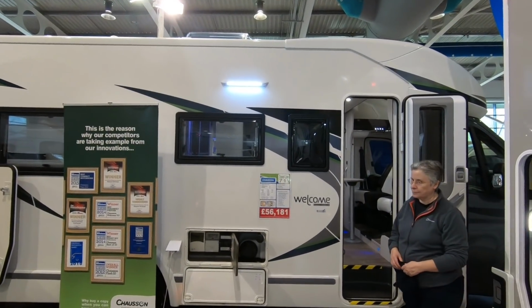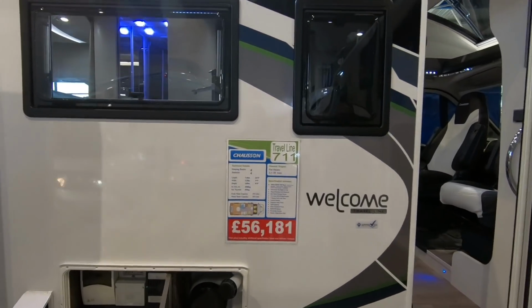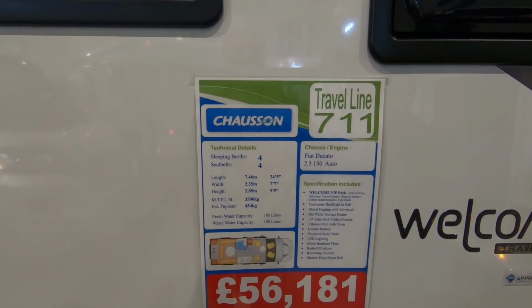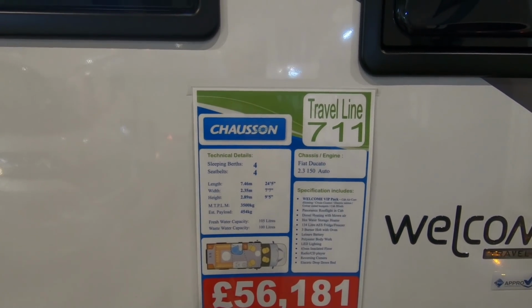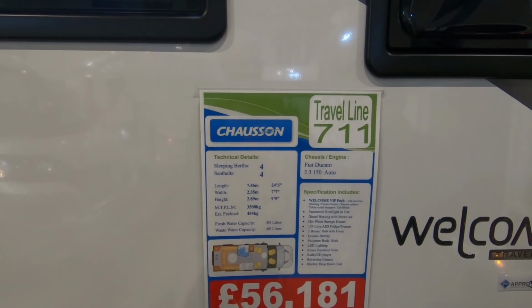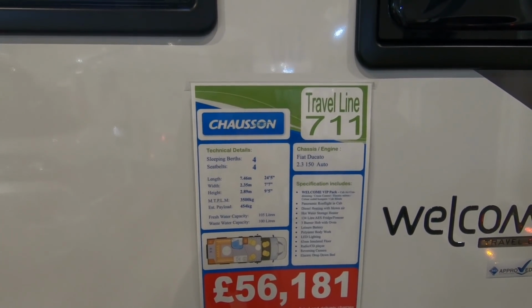So hidden away here is the Travel Line 711. I didn't really get a chance to have a proper look at this at the NEC. No, there's too many people in it. There were a huge number of people in it. So this is a Chausson. It's on a Fiat Ducato. Payload is 454, so that's not bad. It's 3,500, so it's license friendly.